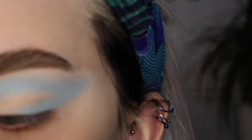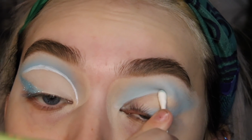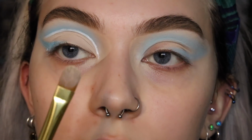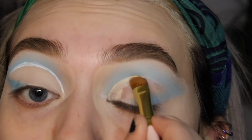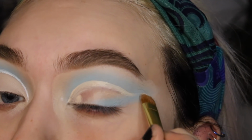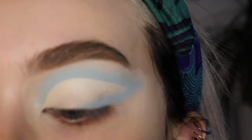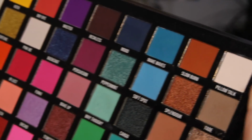And I'm just going to get some Q-tips and start to cut the crease. I'm going to get the concealer again and use this flat brush and cut the crease. And then I'm going to set that with a white eyeshadow from the Carnival XL Pro Palette, Pillow Talk, which is right here.